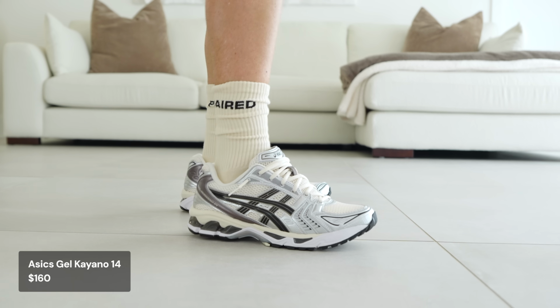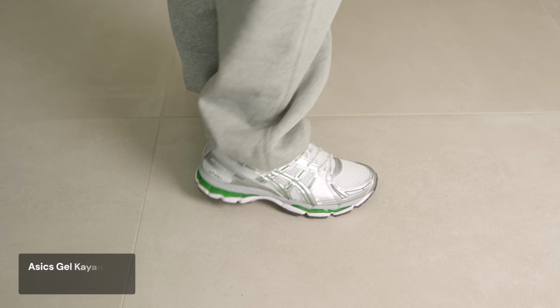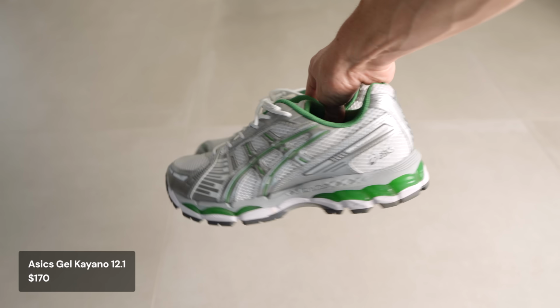So last year, one of my most worn shoes, actually it might even have been for 2 of the episodes running, was the Kayano 14 from Asics. But I've actually stopped wearing these for quite a while now. Not because they're bad, but because I've replaced them with these 2 shoes. So this one is probably the most similar. This is the Kayano 12.1. Very, very similar, if not damn near identical.